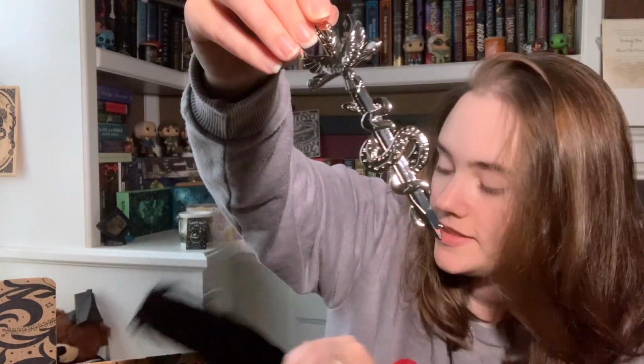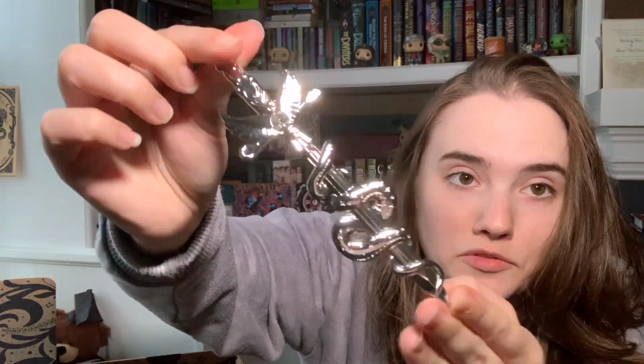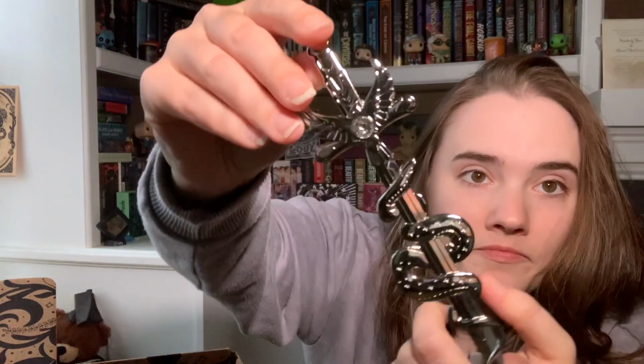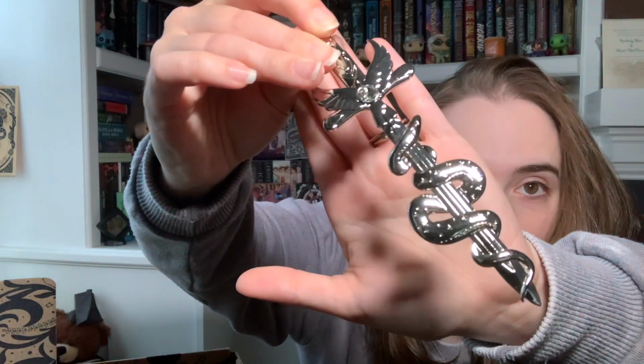Okay, you know what? This is the first one that I've actually really liked. This one's actually pretty cool. I still don't know what to do with it. And it's definitely Serpent and Dove. Dove and the Serpent. I still don't know what to do with it, but it's a lot prettier than the other ones. I'm still probably not going to keep it because I don't know.